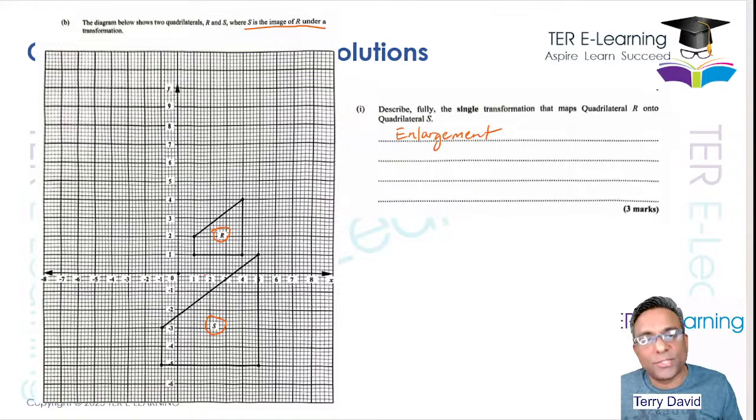Now for your enlargement, you must state the scale factor. So your scale factor, k, is equal to what? All you need to do is compare two equivalent sides. If you look at this here, this is 1 unit, and across here, that is 2 units. So we can clearly see that the scale factor is 2. The only thing we're missing now is the center of enlargement. You notice they're giving you 3 marks for this. Those are the 3 things they want.